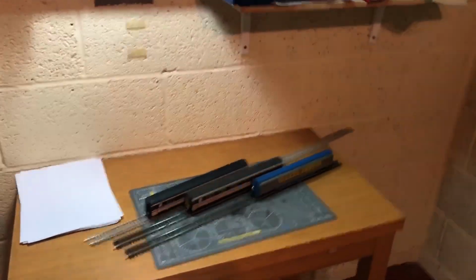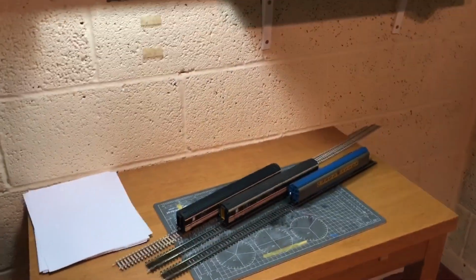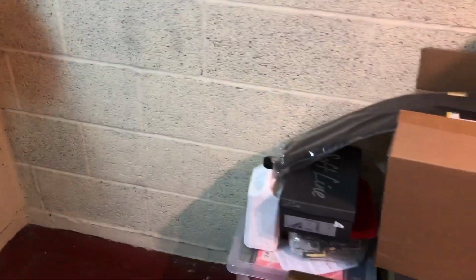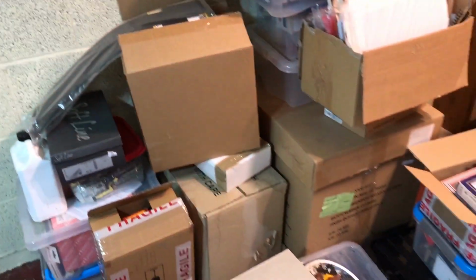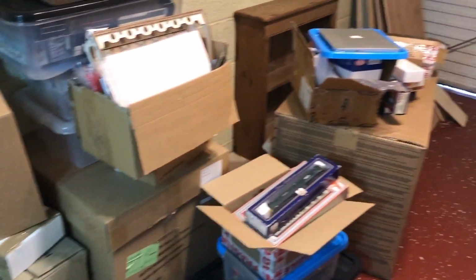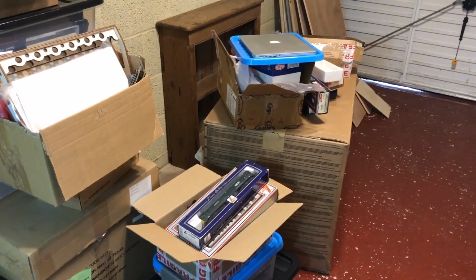The area is all set up, so I've got a desk for now and some high-powered lights above it to allow me to work nicely. I'm planning to have the layout slightly raised, so probably slightly above where this table is at the moment, which will allow me to have storage underneath. As you can see, most of these boxes are layout stuff, apart from the big one at the bottom and the very big one in shot now.